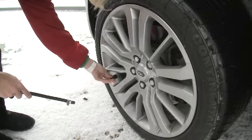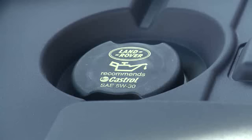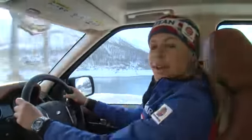Next, it's time to check your fluids. Oil levels are essential, but so is antifreeze, washer fluid and of course making sure you have enough fuel. Okay, so that's all the checks before setting off, but what about driving? There are a few things to remember here too.